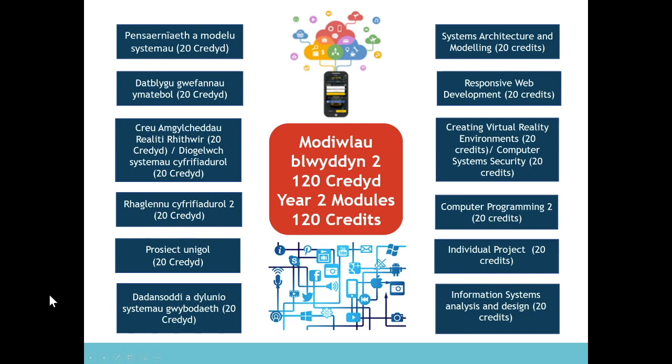Mike, take it away. Thanks very much, Steve, and hi everyone. My name is Mike and I'm one of the computing lecturers here at the Blind Gwent Learning Zone, which is the Ebbw campus of Coleg Gwent. I also deliver on the HND in computing programme that Steve has expertly introduced to you, discussing the year 1 modules, and these modules will be the same at both campuses. So what you study at Newport you will study at Ebbw.